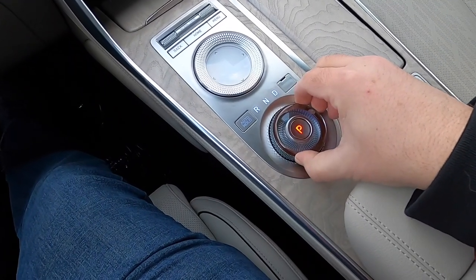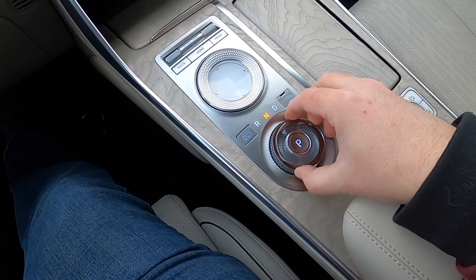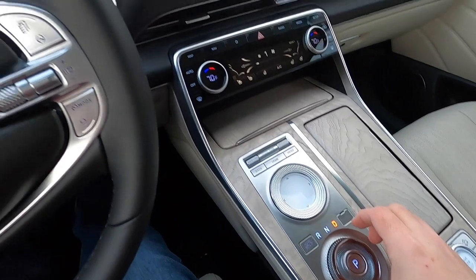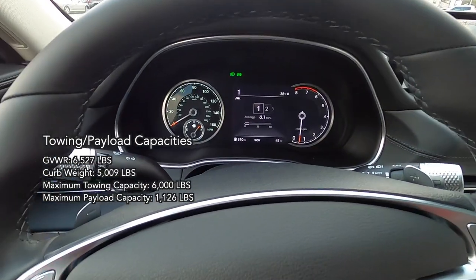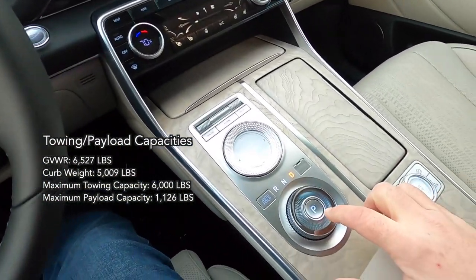The sole available transmission is an electronically controlled 8-speed automatic controlled with a beautifully styled glass and aluminum rotary shift knob and features manual shift capabilities via the aluminum paddles on the steering wheel. The GV80 can tow a maximum weight of 6,000 pounds and a maximum payload of 1,126 pounds.